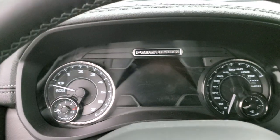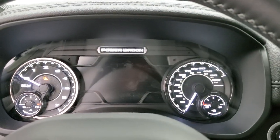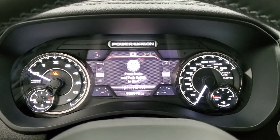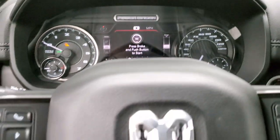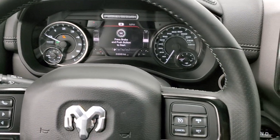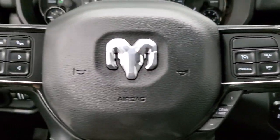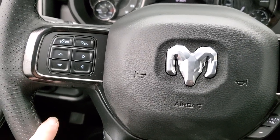Comes with the 7-inch LCD display. You can see that's all digital. And we'll start it up so you can see it a little bit better here. Also has the leather wrapped steering wheel. This is a heated steering wheel. You do get heated seats and heated steering wheel with the level one group in the 2500s.